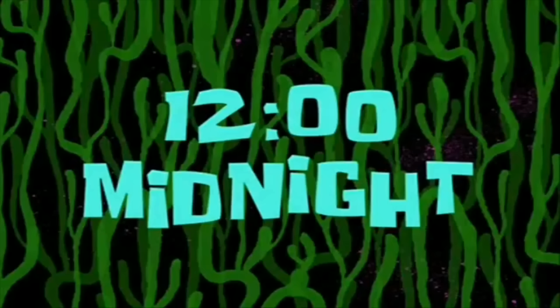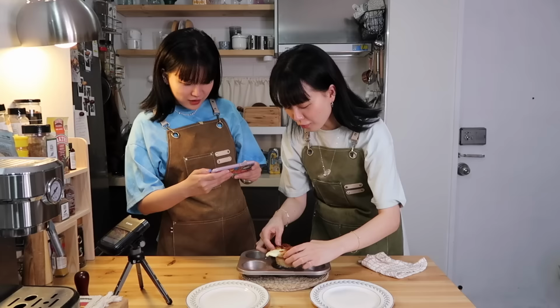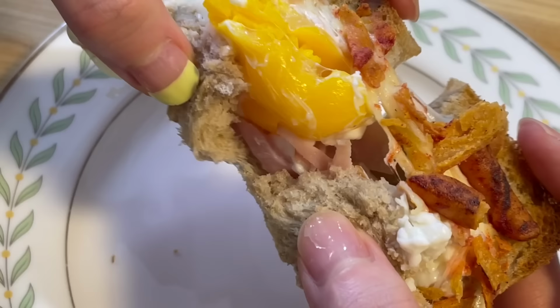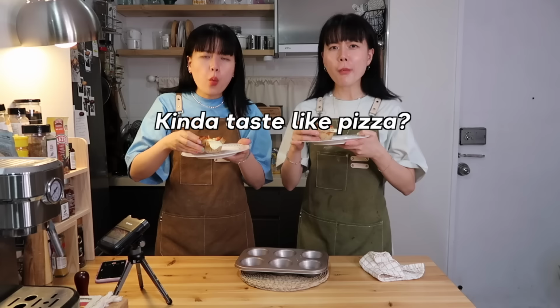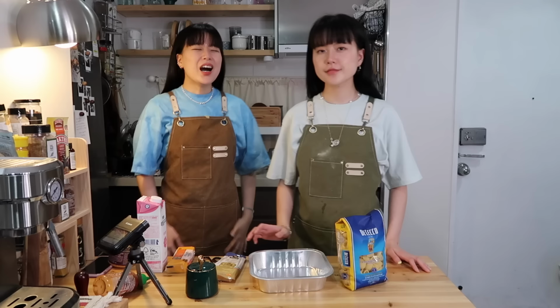12 o'clock midnight. Ooh, they actually look really good. Wow! A little pocket. That is so cute! So clean and easy peasy. Wow! I love that Takis on top. Highly recommend this. Okay, what's next, sister?